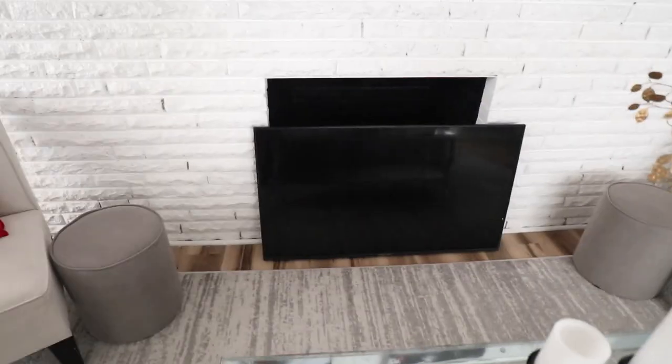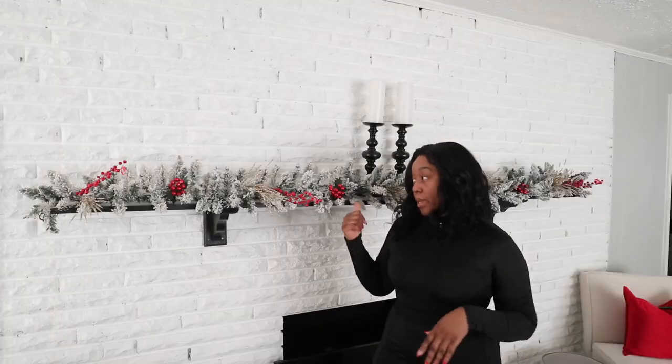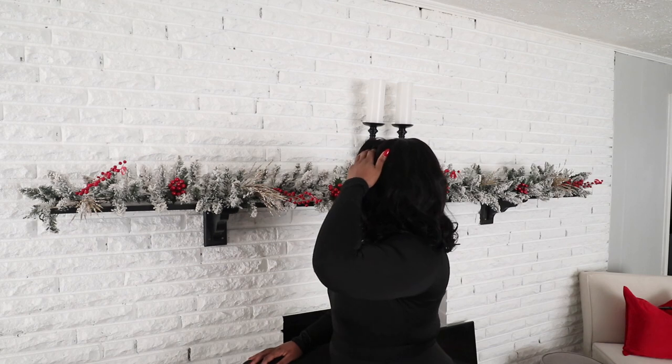Anyways, I'm getting distracted. But look, let's go ahead and put this up. I'm about to set up the camera room real quick. I just took the pictures down. And now the garland, y'all, I don't know. I'm thinking, how would a garland look with a TV up there? I feel like the garland would have to hang down in order to look right, in my opinion, because the garland is basically going to cover the TV if not.